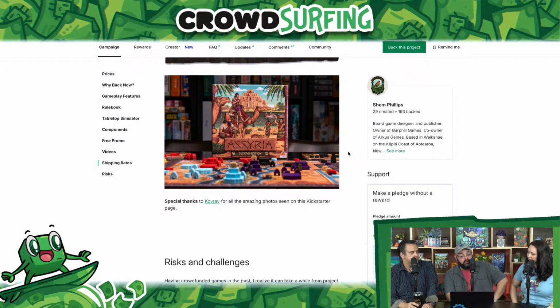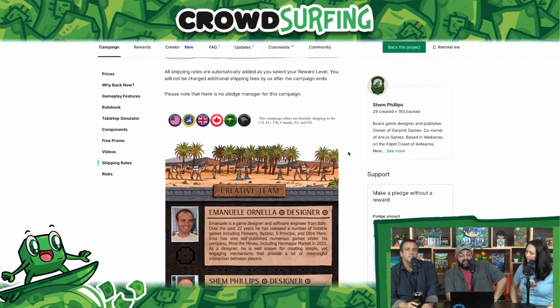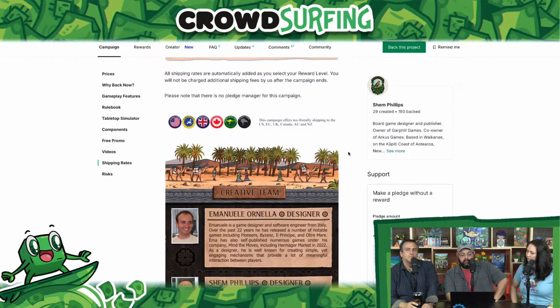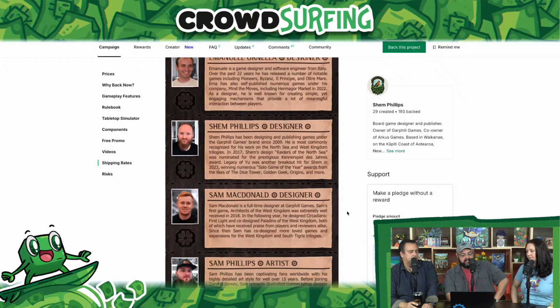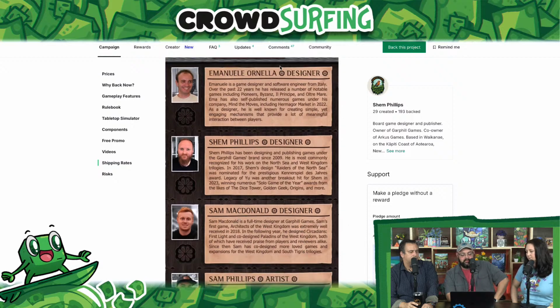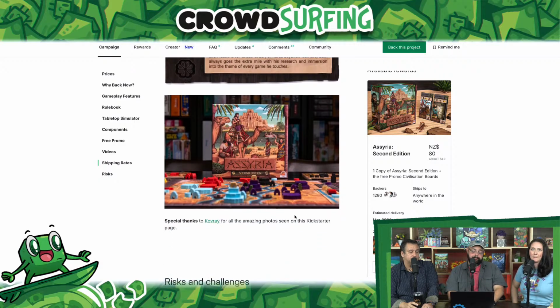With this new look, it brings it even closer to Amun-Re, which has that mechanism. It's a Knizia game, and a very well-known Knizia game. So it is interesting that they chose to pursue a look and a reprint here that is going to get compared to that, which was not very long ago also reprinted. Also, by the way, Sam McDonald is also listed here as a designer. So Shem Phillips, Sam McDonald, and the original designer, Ornella there.